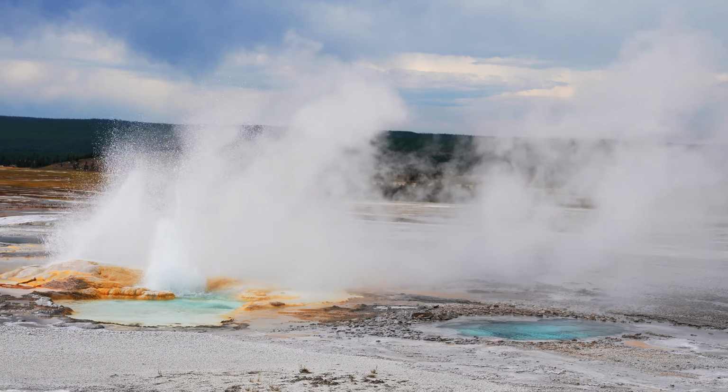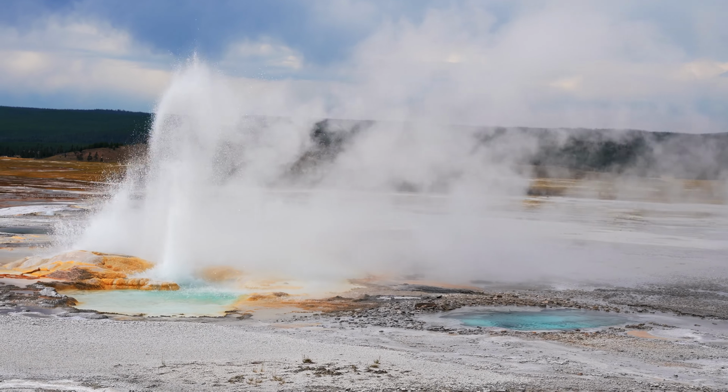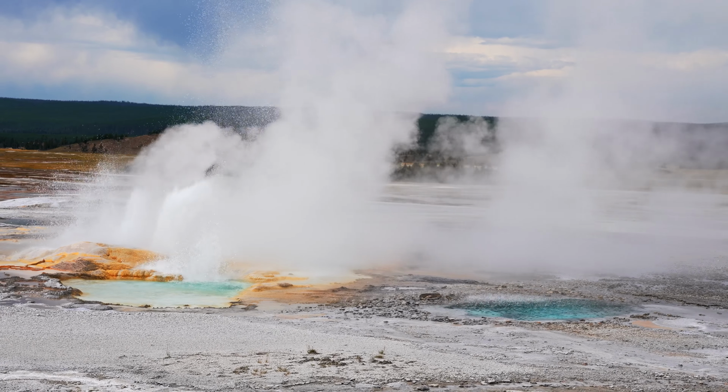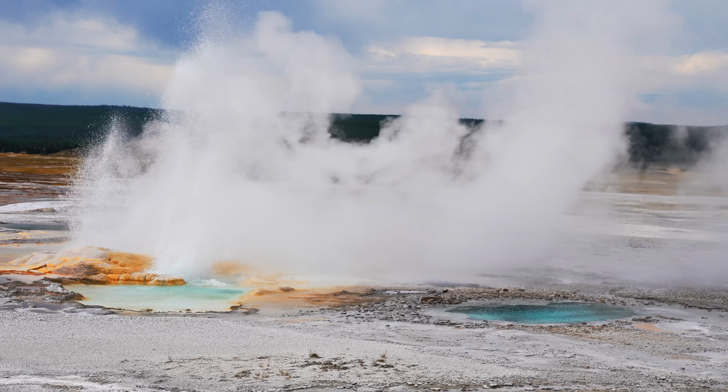It was done at a famous thermal feature called the fishing cone, though trying to boil a fish in a geyser today is highly illegal and will land you a massive federal fine.